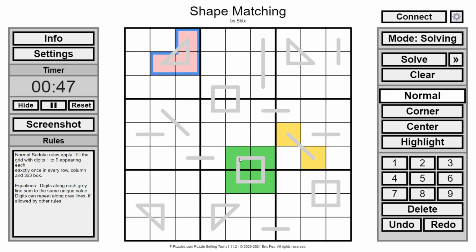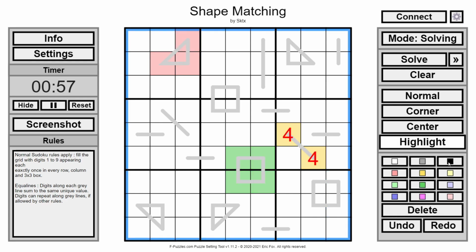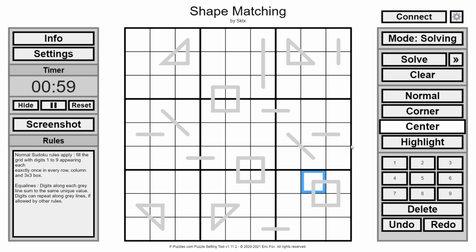And digits can repeat on the line if allowed by other rules. So like these two digits could both be 4s, but obviously you couldn't have both of these be 4s because they're in the same box. That's the one rule. I think I did an SKTX puzzle on the channel earlier, like a couple weeks ago, and they're always very tricky.